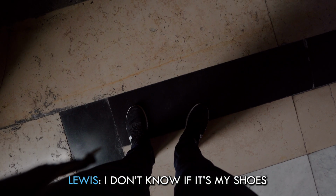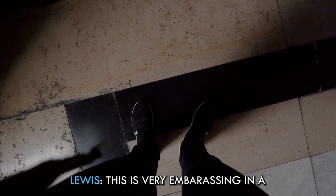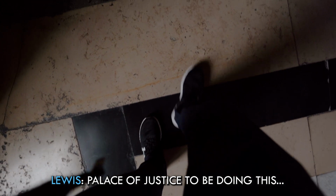I don't know if it's my shoes or if it's the floor, but this is very embarrassing in a Palace of Justice to be doing this. Why am I squidging everywhere?